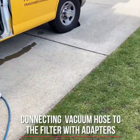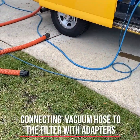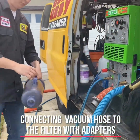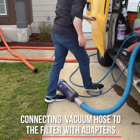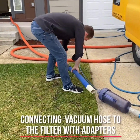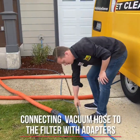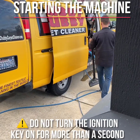Now you go here, and you turn the chemicals on. Okay, now here's how we set up the hoses to the truck mount. Put your connector hose right there on the 370 vacuum port. Grab your hydro filter, connect it there. Grab your adapter, click it on to the quick connect, and then slide the other end on the filter. Now here's where we turn on the Sapphire 370.